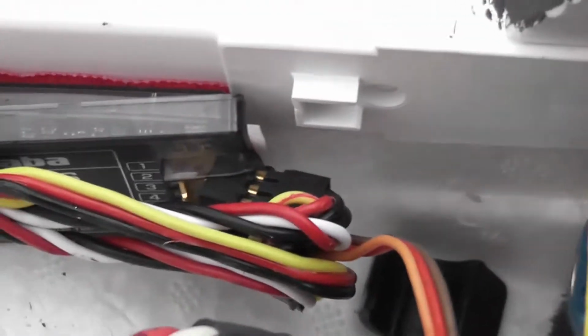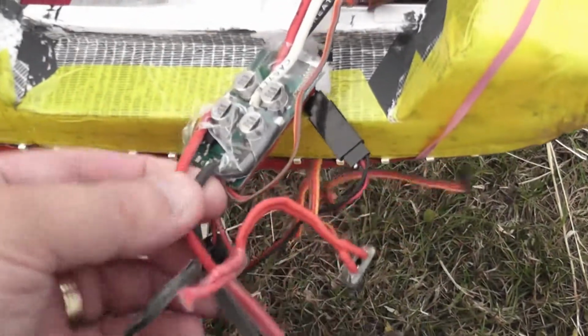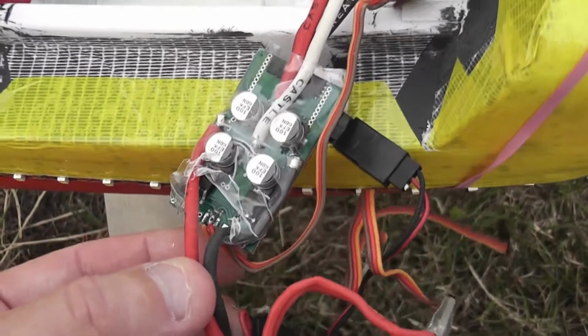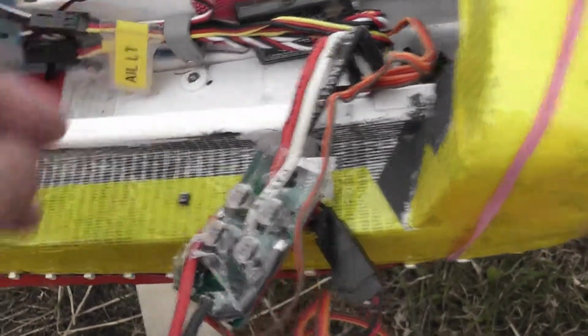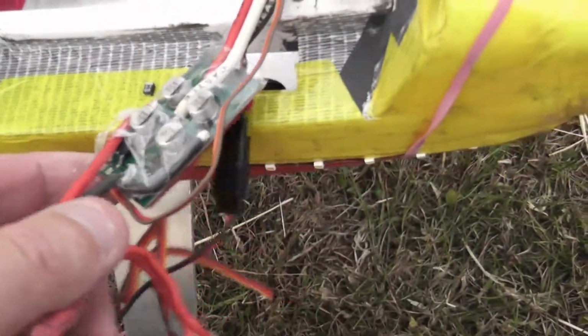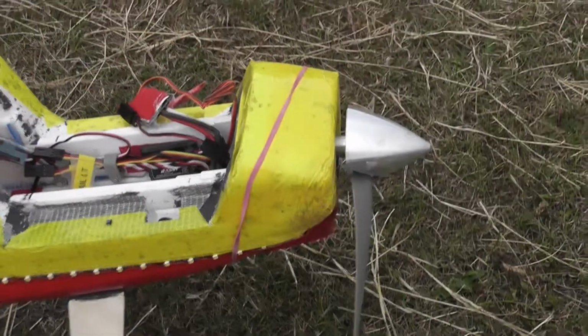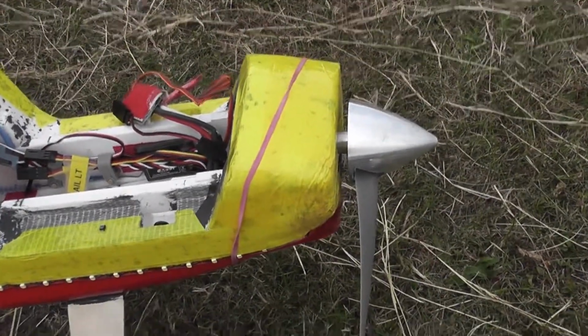Receivers are right off, all the pins and cables all busted out, so that's completely smashed. ESC is busted, so that will no longer be safe to use. I found one of these little things missing from the ESC. That's broken off there, and that's all just wrecked. So yeah, ESC wrecked. Motor seems to be all okay. No damage to the motor, although that is pretty tough. Broken prop, and that's about it.